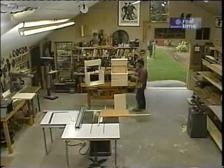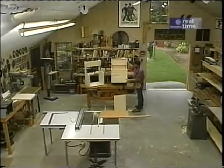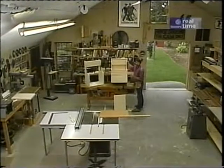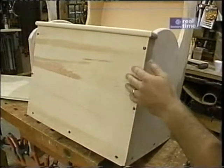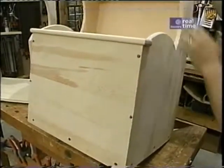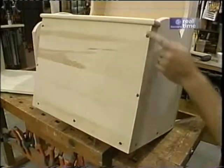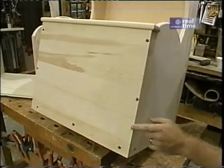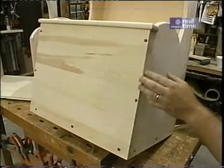Now, one thing about these panels is that when I attach them, I don't want to use any glue because I have what's known as a cross-grain situation. The front panel has its grain running horizontally, as well as the back panels. But the side, the grain runs vertically. If I use any glue to secure this joint, it's going to cause problems. The front panel will try to shrink and possibly split.